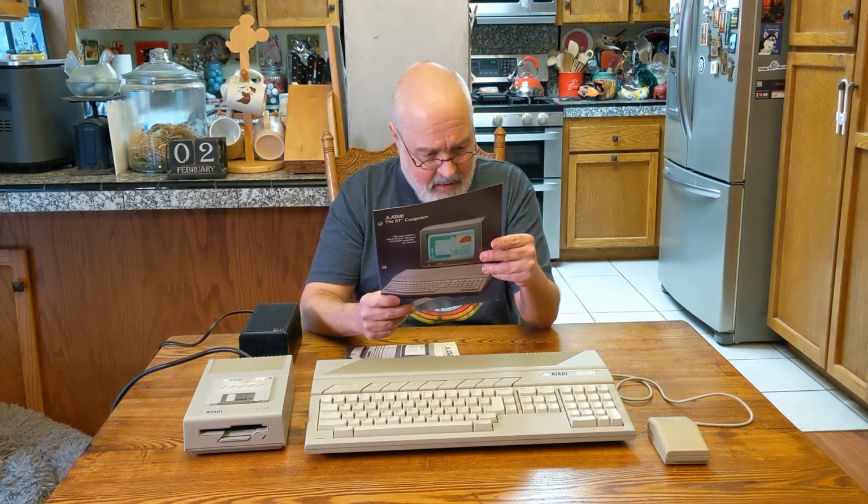640 by 200, a 512 color palette, 16 on-screen colors at the same time, and then they had tons of I/O on the back, which we'll chat about. Parallel, RS-232, mouse, joystick, hard disk port, MIDI, sound voices, 3 of them, and keys, 94.